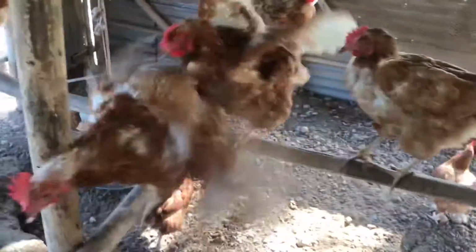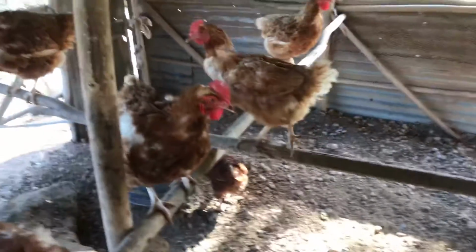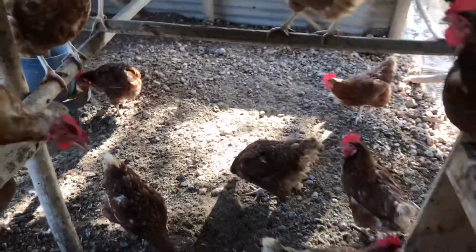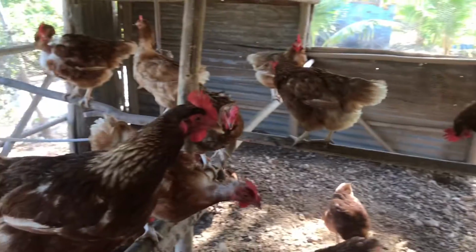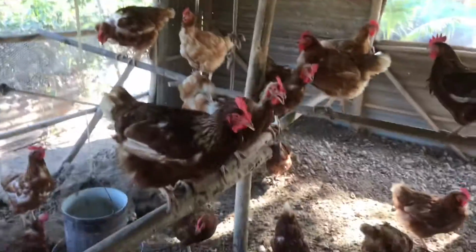This is where the birds sleep. I don't know what you call it where you live, but this is the roof. They don't sleep on the ground. I might show you at night how they sleep, but this is where they sleep. And sometimes they sleep on the top of the egg box. But this is where the birds sleep.